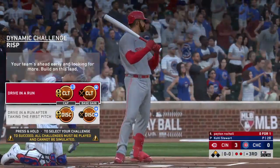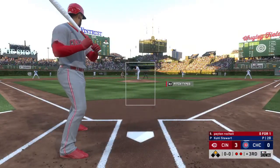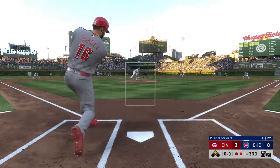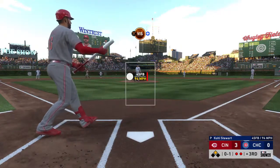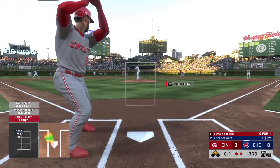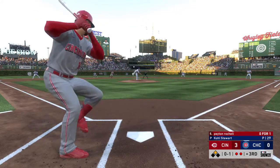Stepping into the box, number 16. Runner in scoring position with two gone. Let it fly. Ready with the first pitch. Here it comes. No balls and one strike. Let's go now. The 0-1.